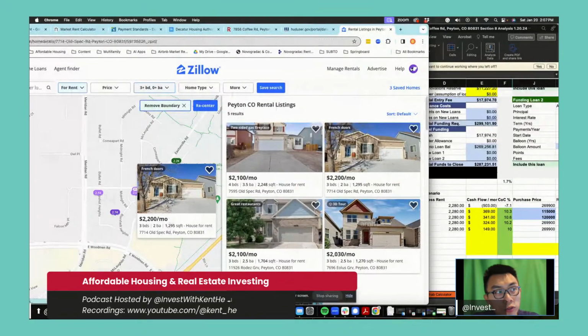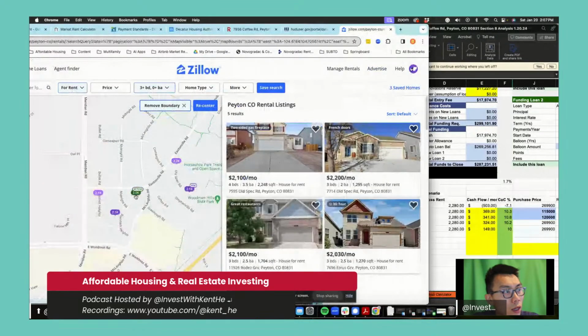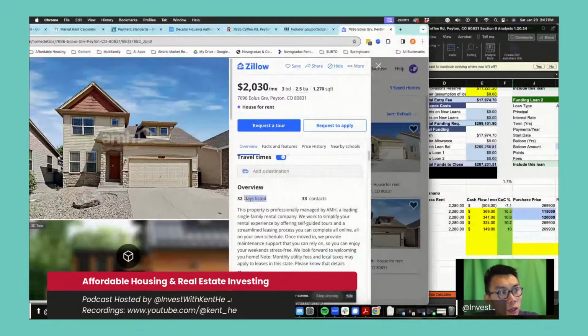This is 2,200. Let's take a quick look at this. How many contacts? 9 days listed, 6 contacts. Okay, that's a little bit more fair. This property is listed for 2,000. There you go. It's been listed for 32 days, and there's been 33 contacts. That gives me a really good idea that chances are the market rent here in this area is $2,030.